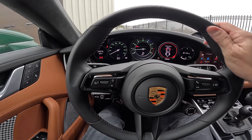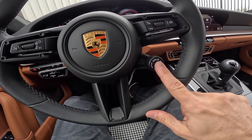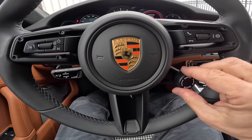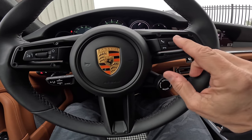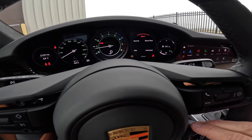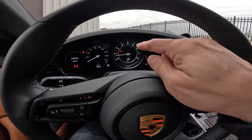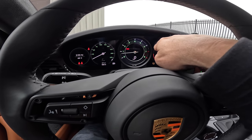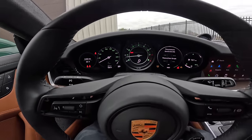Steering wheel is your standard kind of leather wrap steering wheel. You will notice there is no sport chrono button for the extra overboost as in the Turbo S. This just has your different drive modes, which you can kind of cycle through right here. It says check tires. We do have to bring it for service, but there you go. If you cycle through here, you got normal, sport, sport plus, and individual, kind of standard Porsche stuff. Over here, we got a nice kind of green tachometer right there, and it says sport classic, of course.